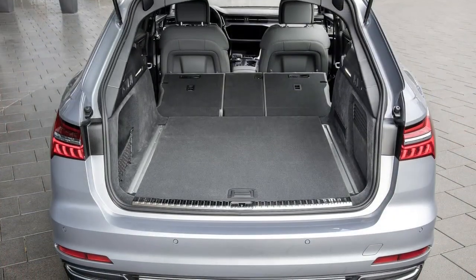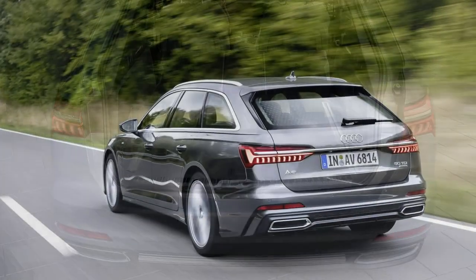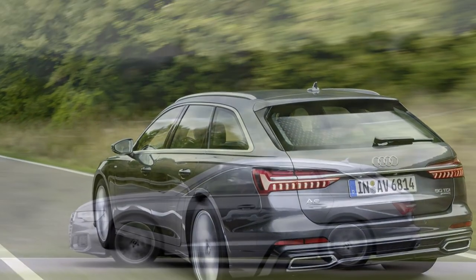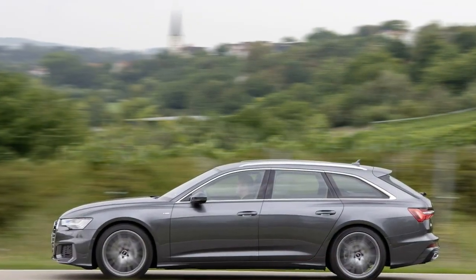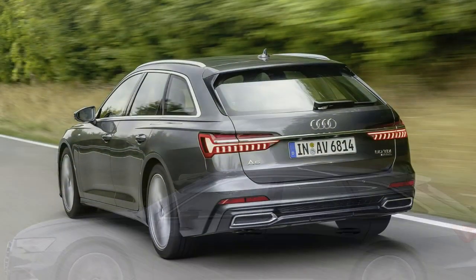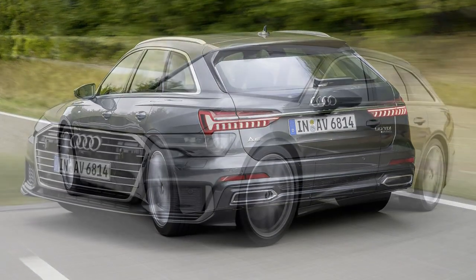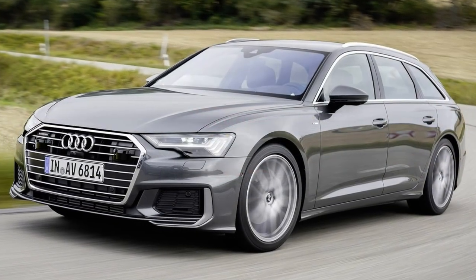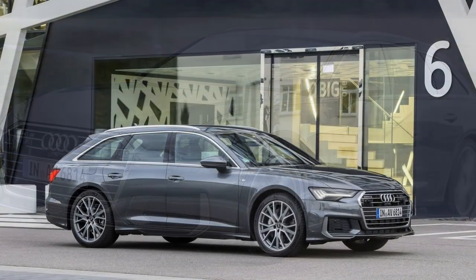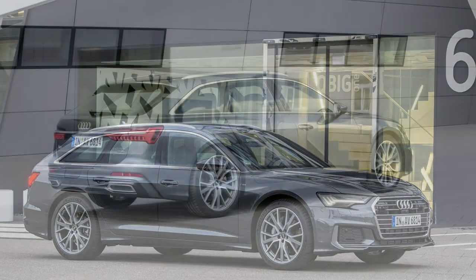Standard fit parking sensors and reversing camera aid maneuverability, as does a good amount of glass to help see out when parking. However, it could feel quite wide on tight country roads and in town. Nevertheless, it's easy to get used to, and it doesn't feel intimidatingly large to drive. Go for the comfort and sound pack and 360-degree cameras are offered, or as an individual option, which helps squeeze the A6 into tight spaces.